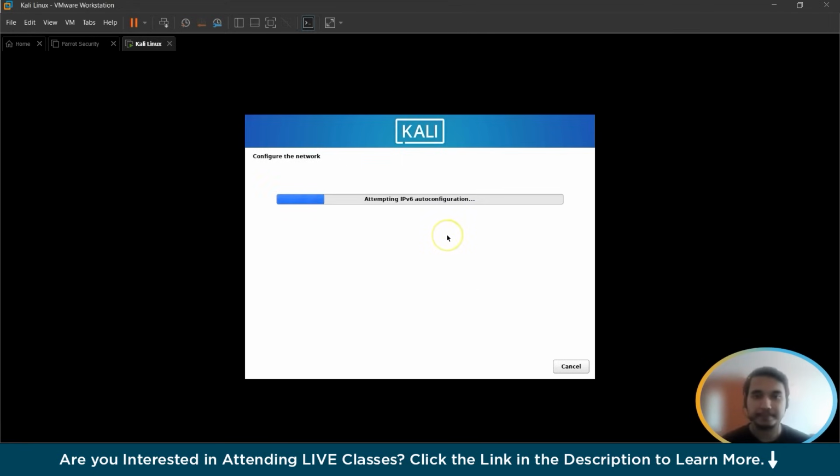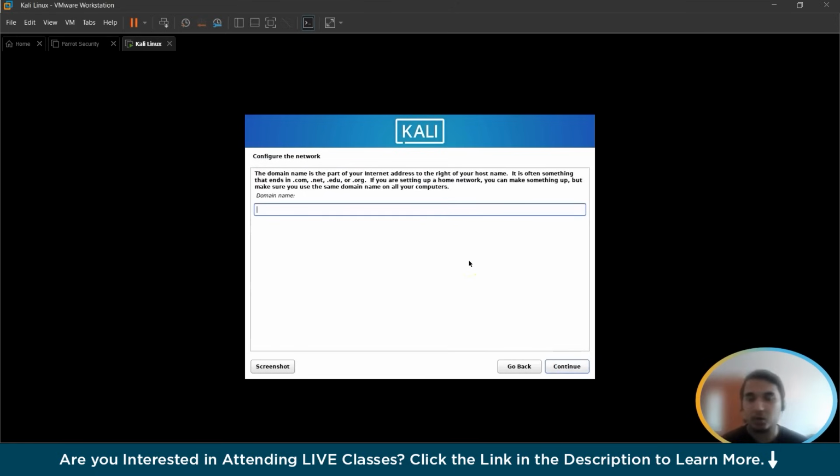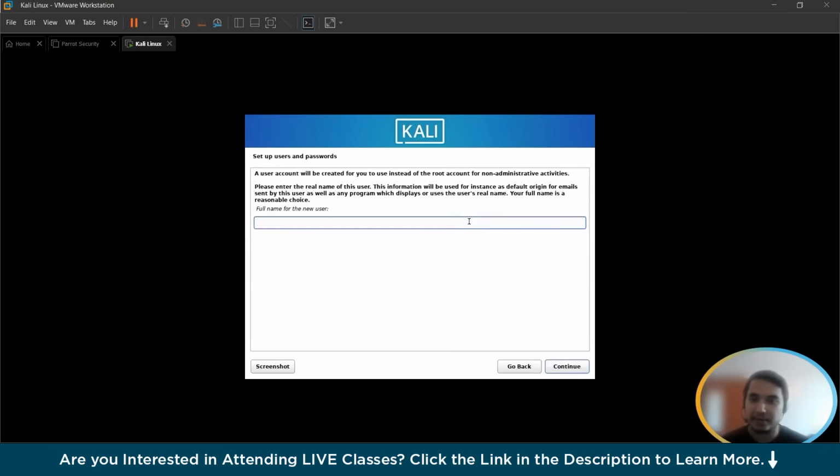Configuring. Configuring the network with DHCP. Now we have to select the host name. I will just keep it as Kali. That's not a very big deal. This is more important if you're a lot into networking and you want to have a particular home network acting as a kind of server for all the devices in your home Wi-Fi. Otherwise, it's not an issue. Same thing with the domain name. I will skip the domain name because it's not really essential for what we are doing here.